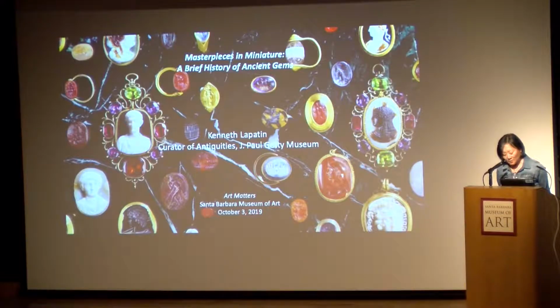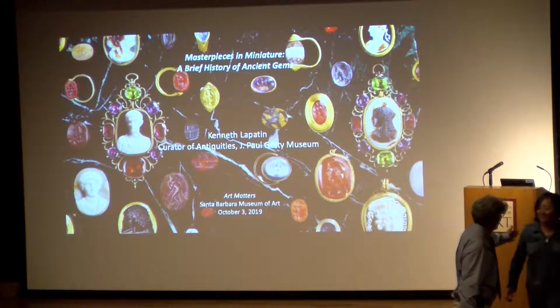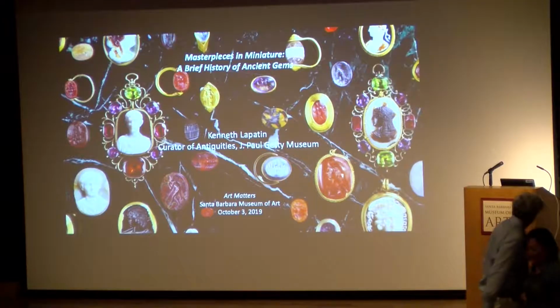And he has an exhibition on view right now that closes in another month on the Villa dei Papiri, about which he spoke to us last year. This time, though, he's going to talk to us about some new material that he's been digging around. And I think it's going to be very, very fascinating. Often smaller objects like these are overlooked, and he seems to have constructed yet another mesmerizing narrative around this material. So without further ado, this is Ken. Have fun with your little tiny gem.